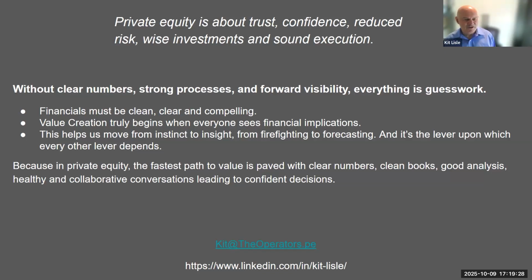So you private equity backed executives in my mind are the professional athletes of the business world. And a professional athlete performs a lot better when they have access to oxygen. If you're out of breath, in other words, if you're not seeing financial data clearly, you're making poor decisions. You're not performing well. So, in private equity, the fastest path to value is paved with clear numbers, clean books, good analysis, healthy and collaborative conversations that lead to confident, effective, efficient decisions.